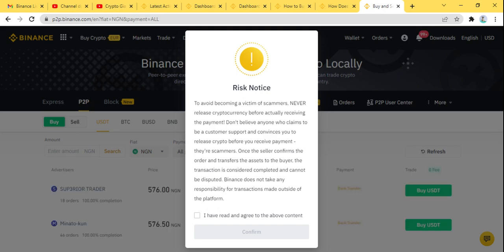Most times, before these notifications usually come out, there are lots of users that are new to the cryptocurrency world. The P2P has a chat section where you can chat with traders, and some people usually do fall victim when they trade with a particular merchant, and the merchant often convinces them to part with their cryptocurrency without actually receiving money in their account.